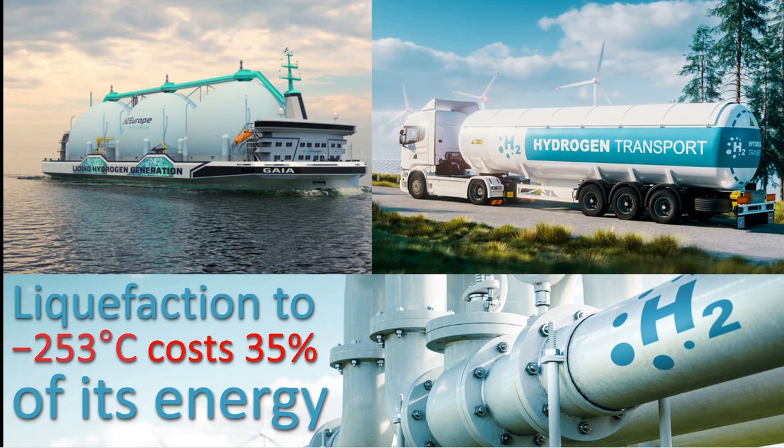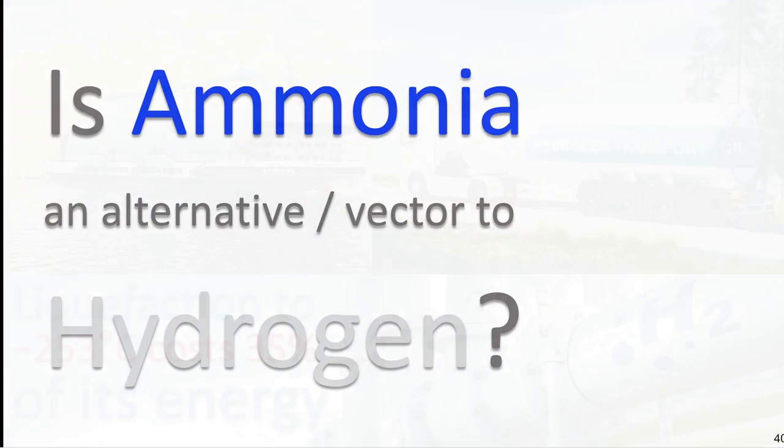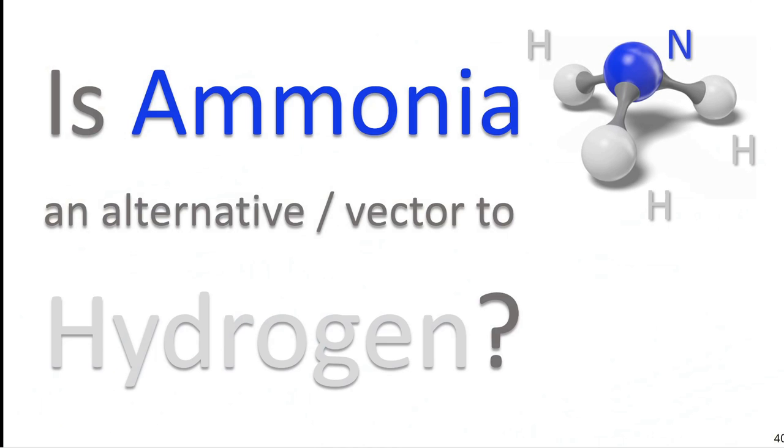That means you lose 35% of its own inherent energy. And the transport might also be a safety issue because you need pipelines that do not undergo hydrogen embrittlement. So we thought that ammonia might be an interesting alternative to hydrogen. And again, more precisely, not an alternative, but a vector to transport the hydrogen in molecular chemical form.